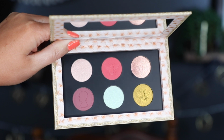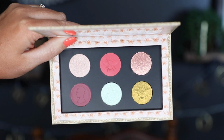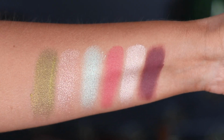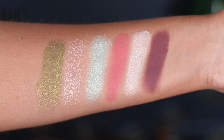I will say I kind of wish we had a little more color in here, but I do think this is really pretty. I'm excited to create with it. I'm also going to insert swatches for y'all so that you can see swatches of this palette. It looks like we have some really nice shades. I can't wait to put it on my eyes.